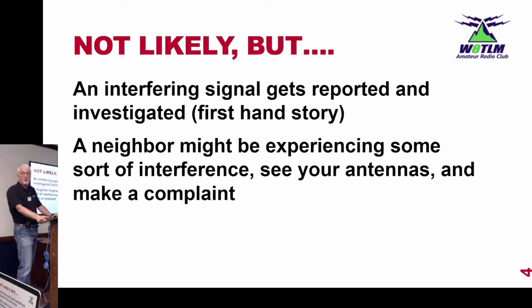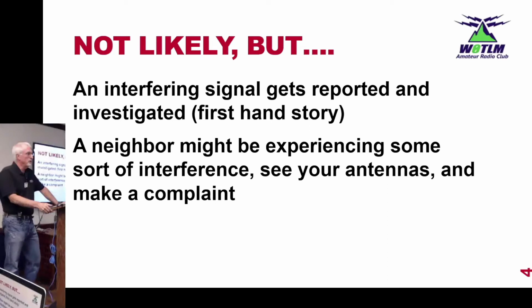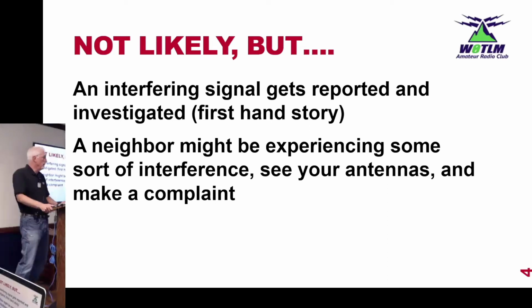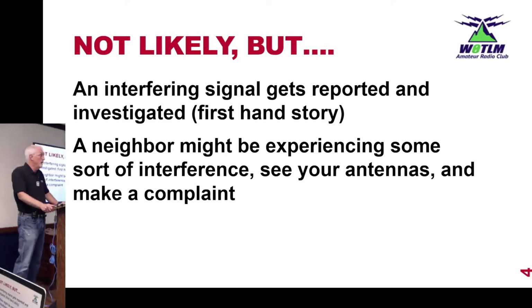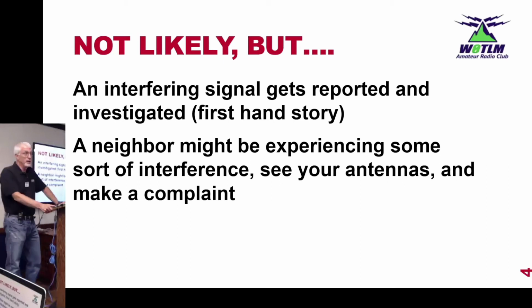Now, could that happen? Yeah, well, I don't think we're operating on airport frequencies, but interference can be taken very, very seriously. Or maybe you've just got that neighbor that sees the antennas in your backyard and has some interference on his TV or stereo equipment and complains. So how do we address that? I'm not going to read this.